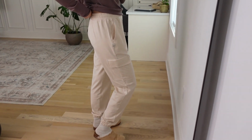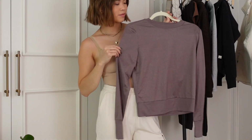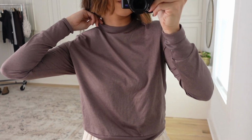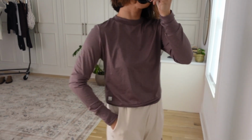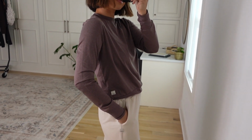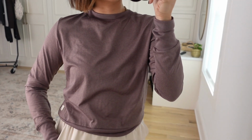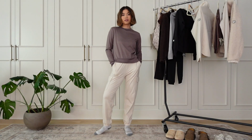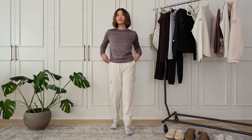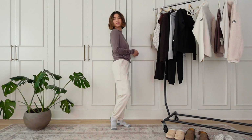Paired with those joggers, I've got on this long sleeve crew neck, and this one is more of a long sleeve tee, I would say. It's definitely not as fitted, and it has room in the arms and in the body, so it's not as snug, but it's so soft and comfy. I wouldn't say it's like a sweatshirt. It really is like a long sleeve tee. It's super thin, really, really soft, but it works really well paired underneath jackets too. It also is a little bit longer than that gray top as well.